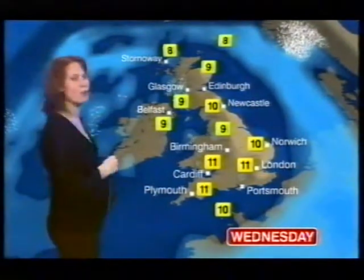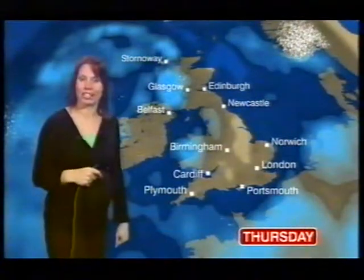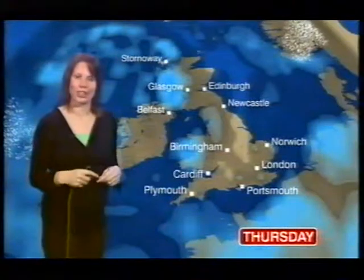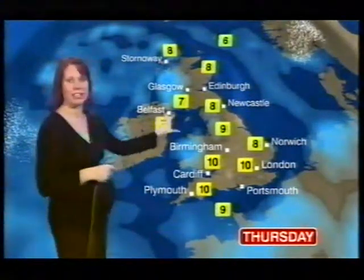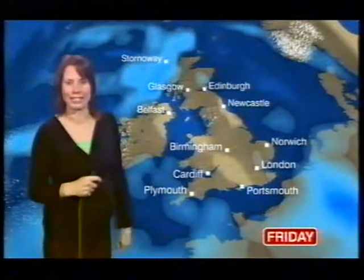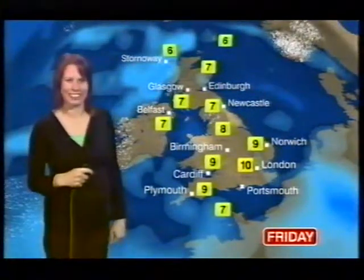Further out towards the west we'll always get some fairly frequent and also some heavy showers, temperatures still into double figures. Now that area of low pressure is still with us on Thursday, so as we would expect, the weather not changing too much. With plenty of showers in the west, we've got fewer to the east. Perhaps a risk of some more persistent rain moving into the northwest as we go in towards Friday, but still fairly mild. Back to Countryfile.